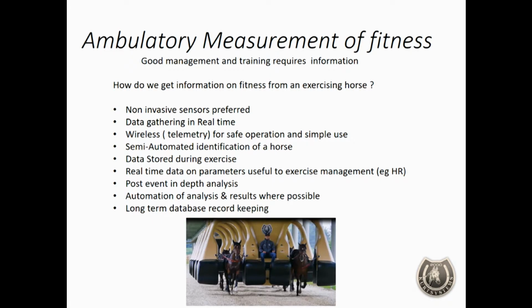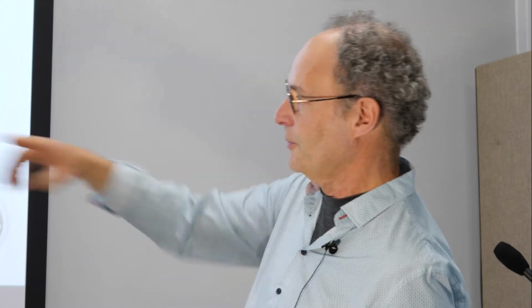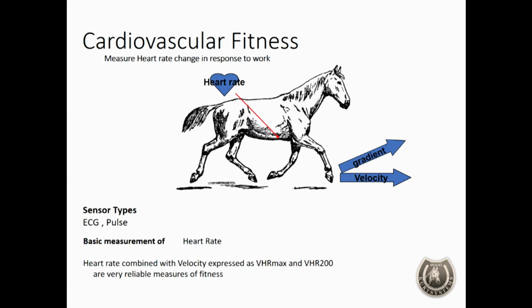Once you've recorded all this information, in real time we have the possibility of actually monitoring important parameters in order to modify the exercise behaviour. So sometimes heart rate might be an indicator that you really want to know about as it's happening to be proactive. Most of the data you're not really interested in real time. It's all stored in a big database for post-analysis. So first thing is obviously cardiovascular fitness. We're looking for heart rate. There's some very reliable measures of fitness in heart rate. We won't be using heart rate max for this because we're doing sub-maximal exercise.